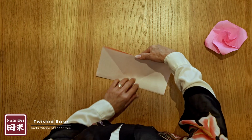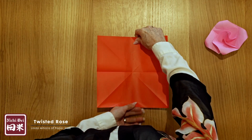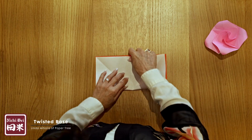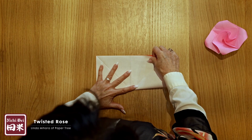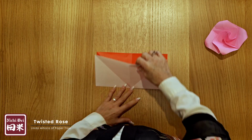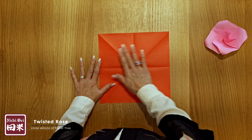And then you're going to open it up and fold the other rectangle. So you want to do both rectangles. I'm just going to rotate the paper here, and we're going to go ahead and make that fold. So it looks like this. So now you're going to open it up. You have the color side face up.